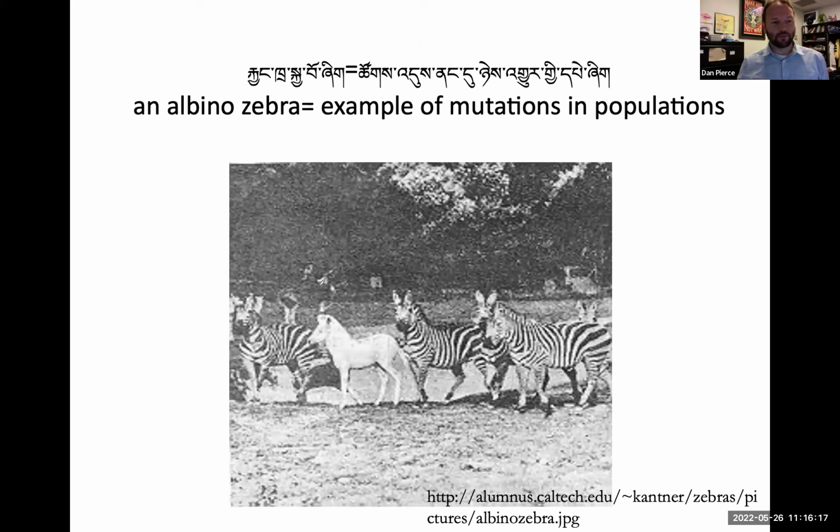So here is an example of an albino zebra, which does not have the stripes that a normal zebra has.